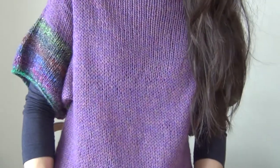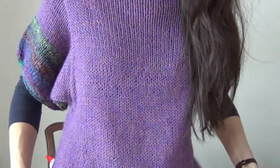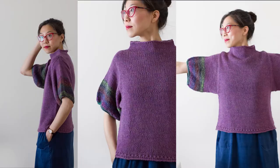So this is the Fjord sweater. It's by Midori at Knit Cafe Midori on Instagram. I knit this over the summer. I didn't knit it over the summer. I knit it almost exactly a year ago. So I started it end of February and finished it mid-March. I knit the smallest size.